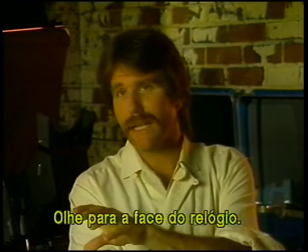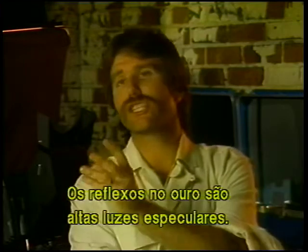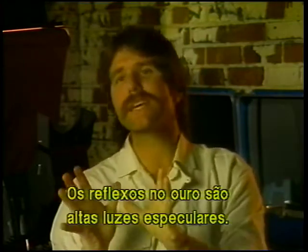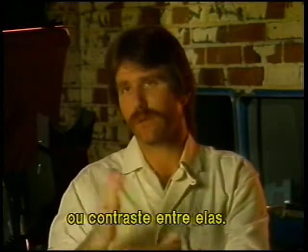They'll look at the face of the watch. Well, you have to identify that it's a black face of the watch, so that's diffuse highlights. The reflections in the gold are specular highlights. So everything in it is either edge transfers between diffuse and specular or contrast between diffuse and specular.